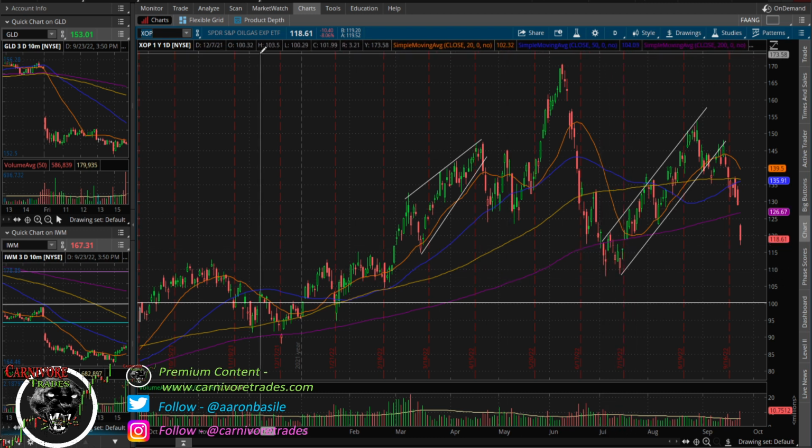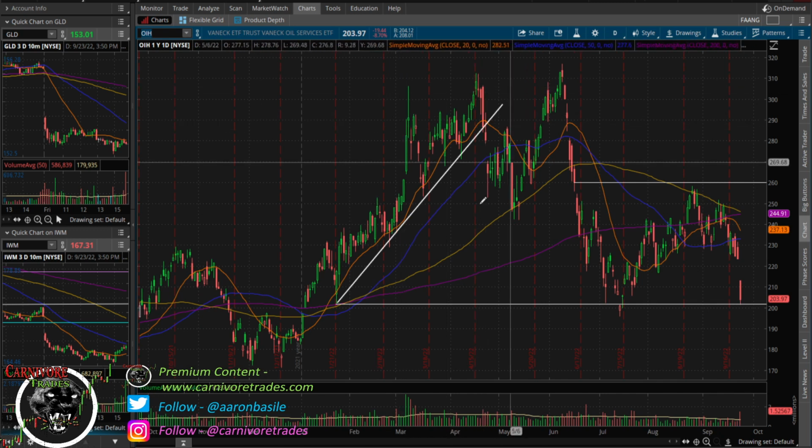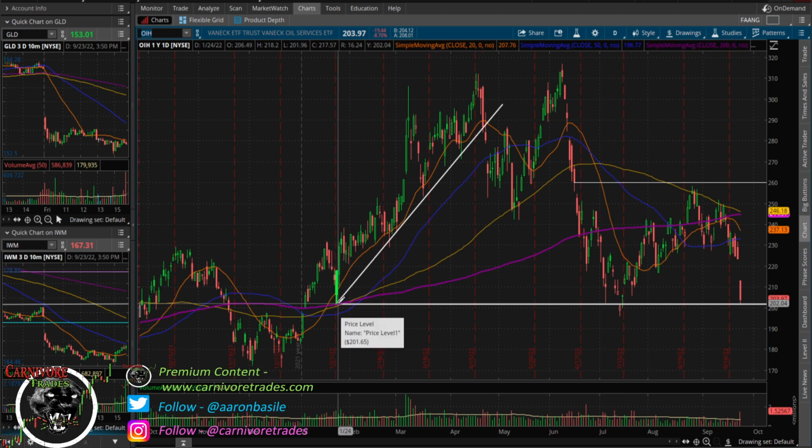But after that, it's down to 110. And then OIH also taking a really big hit, down almost 9% here on the OIH. So that's basically trying to hold right into this pivot here that we tagged in July. And that goes back obviously to January. But yeah, what a big beat down there for energy stocks.